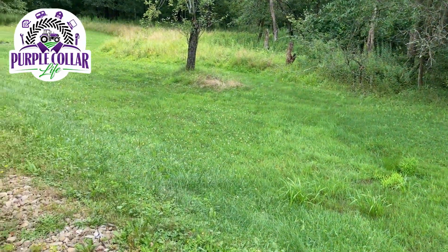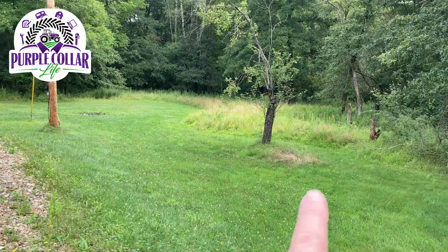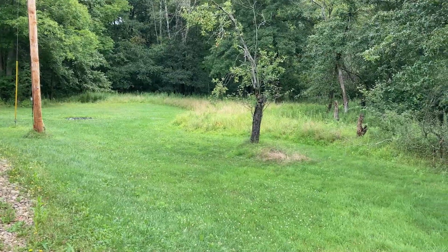Here's a little bit of the side yard. You can see it's pretty high. Back there, I normally brush hog. I haven't done that yet this summer, so I need to get the brush hog on the 4-8N. Come down and do that.